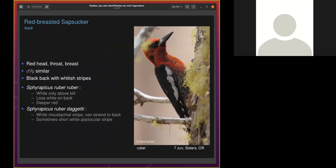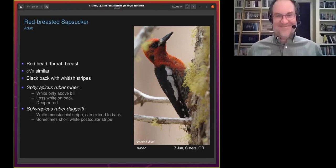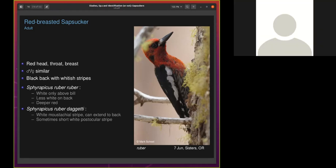And you're quite right that Ruber is casual in Southern California and probably Central California. You get to the Oregon border and you start seeing more Rubers, and Rubers, certainly the ones in Alaska, are pretty strongly migratory. So it doesn't surprise me that there are a few that get to Southern California. All the ones in Alaska, of course, are all Ruber. And red-breasted hybridizes with yellow-bellied too. It's a big hybrid mess.